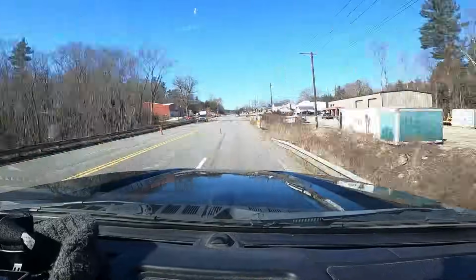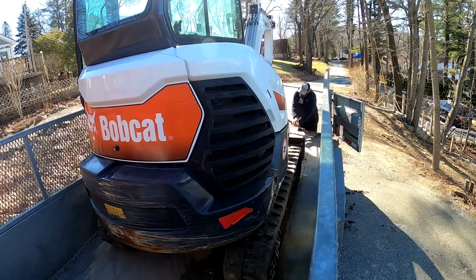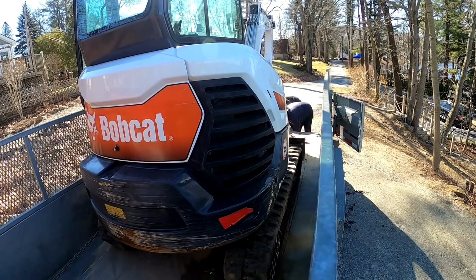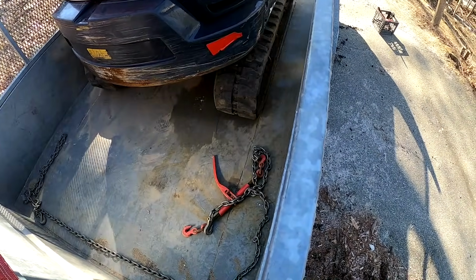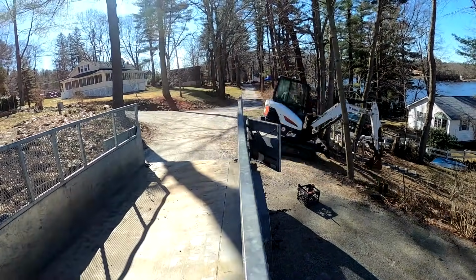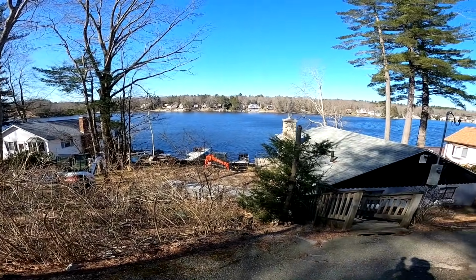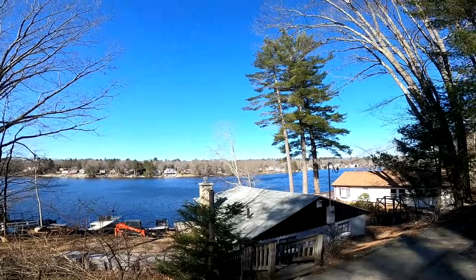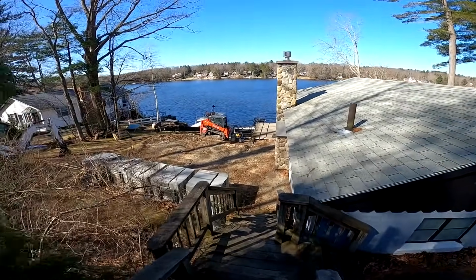But anyway, we're getting this mini excavator from Bobcat of Worcester, and it's in Auburn, Mass. I've been dealing with the rental guy there for the past year and a half. Awesome guy, and they always have the machines I need when I need them. So shout out to them. All right, we're here. What a view. Breezy today, very breezy.